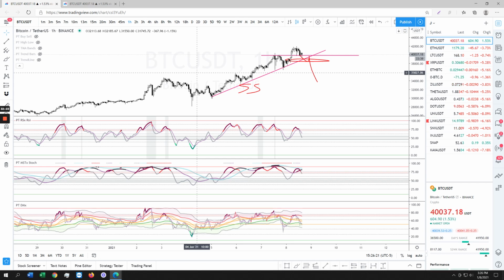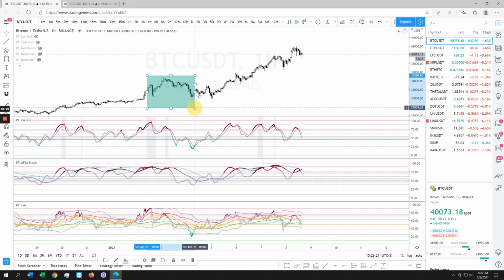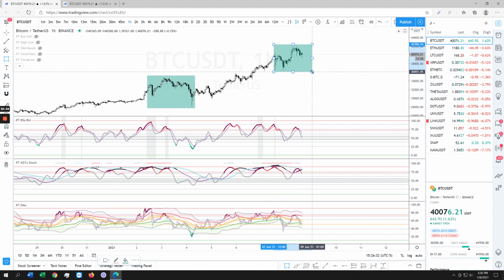And again, I'm anticipating that we get a mimic of this. Maybe it doesn't happen, but I would hope it happens. That's how I'm playing it. Hopefully it sticks. That'll be all, guys.